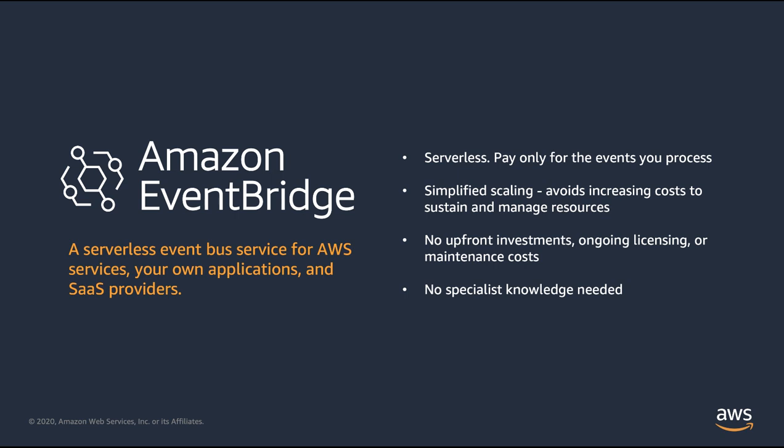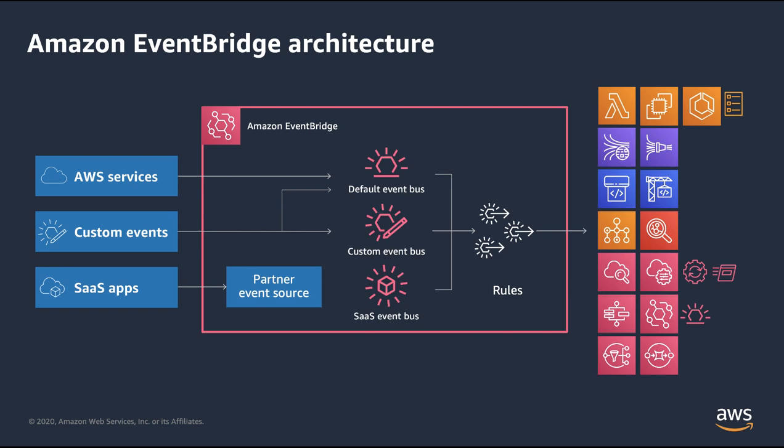And it's fully managed, so it handles everything from event ingestion and delivery to security and authorization, as well as error handling, making it easier for you to build scalable event-driven applications. And because EventBridge is serverless, there's no infrastructure to manage, and you only pay for the events that you consume. So let's take a look at how EventBridge works.